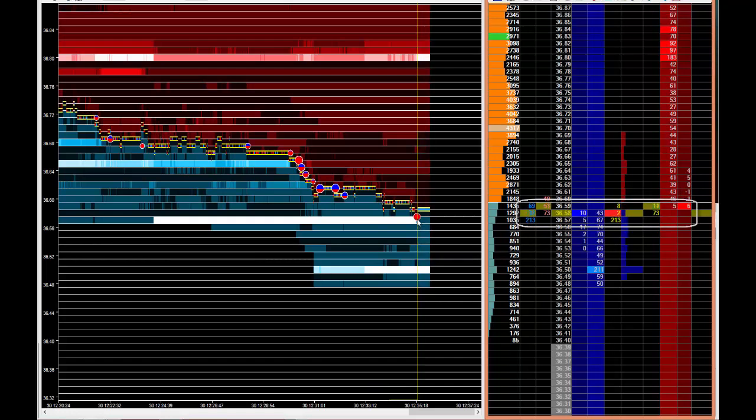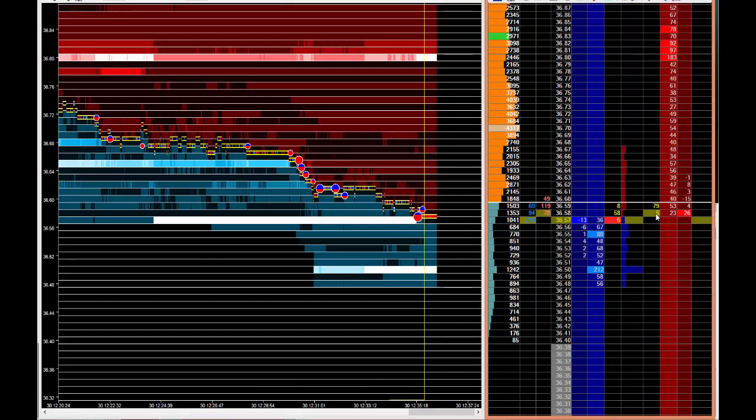Okay, you had a heavy bid, 213 contracts went off there. 213, you can see that, trying to chew through it. There were also 73 contracts trying to lift the offer.